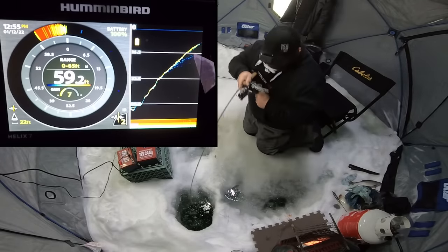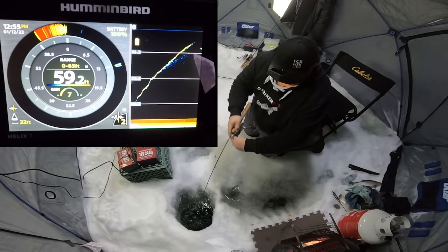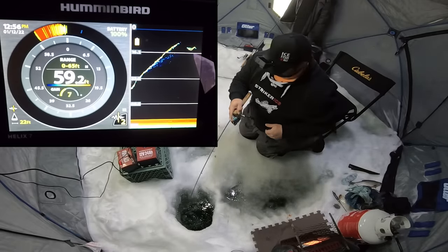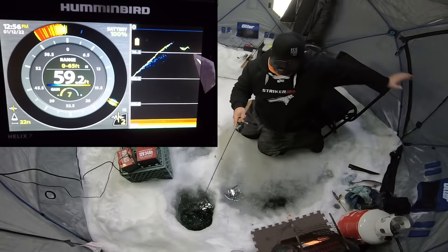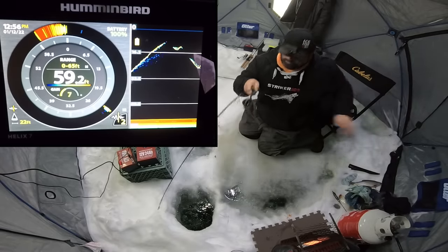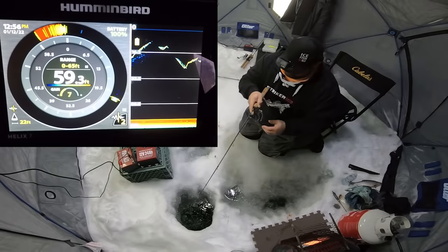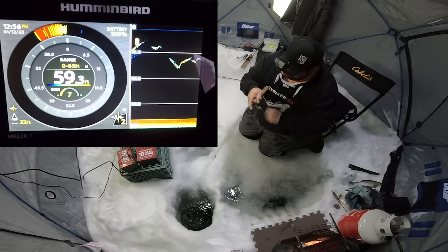Okay, this fish feels decent. It's not giant, but it's not small. It's pretty good. Oh, baby. Don't like when they do that. Like I said, it's not giant. Look at him fight like crazy.